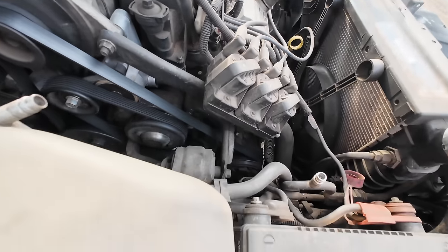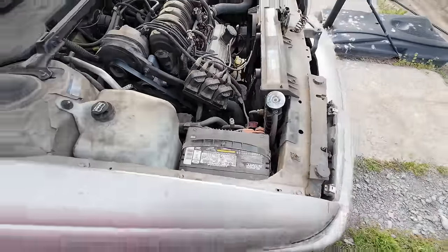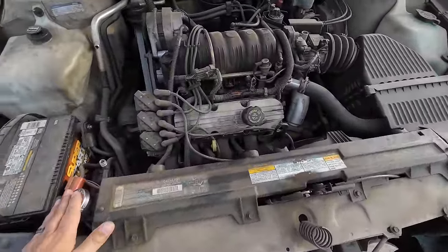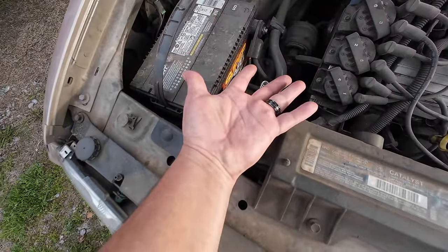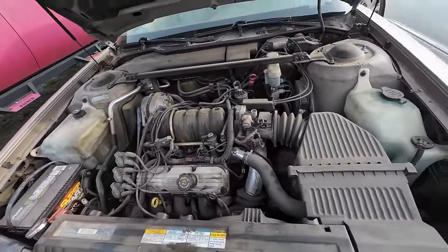Well, I'm kind of at a loss right now, guys. Well, that's new. That was unexpected. Look at this radiator cap. It's so cold, I can literally rest the back of my hand on it. That's not normal. So she definitely needs to be brought up to operating temperature.